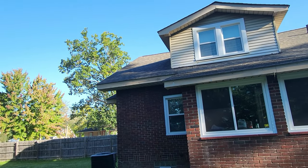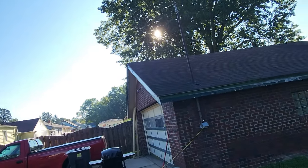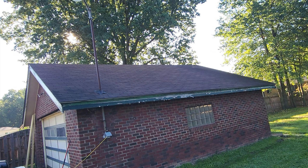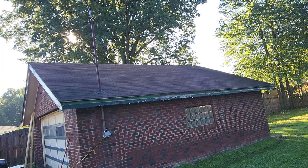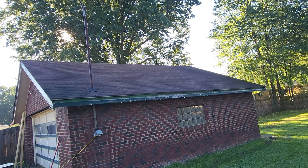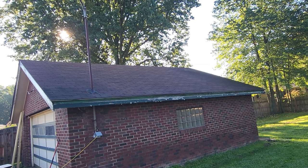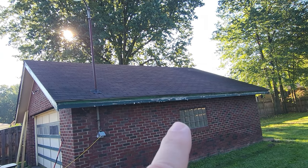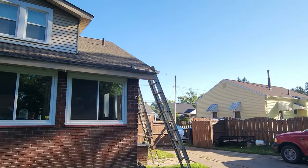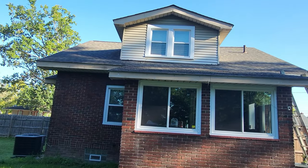And then of course the one on the front didn't work, so that's getting replaced. And then we're getting gutters and downspouts here also. I don't know if I'm getting downspouts here. I hope that I am, but I never did indicate that with him. So gutters on both sides here, of course on the other side too. So there's a total of 6 pieces of gutters.